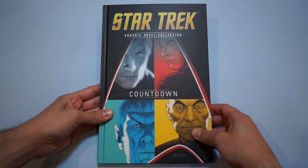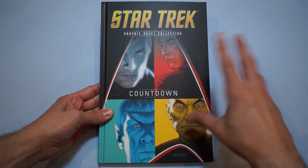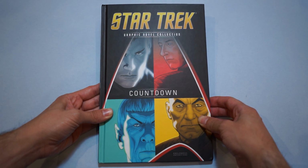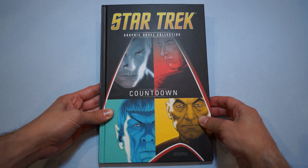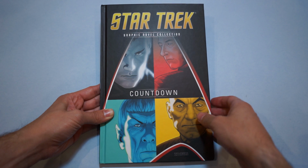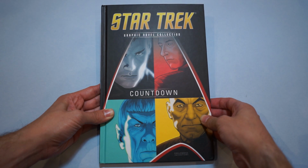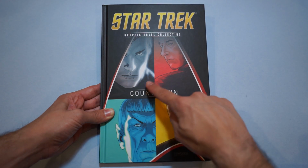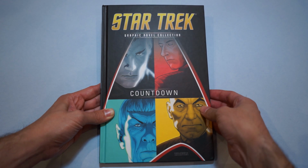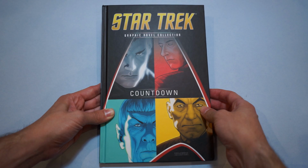Alrighty guys, with the shrink wrap removed and the magic of editing, I have reread Star Trek Countdown, and it was thoroughly enjoyable, so let's take a closer look. Star Trek Graphic Novel Collection Volume 1 Countdown. And what I really dig is that each one of these images was one of the covers for each of the single issues of the series. We've got Nero, Data, Spock, and Captain Picard. It was also styled after the movie posters for the 2009 film.